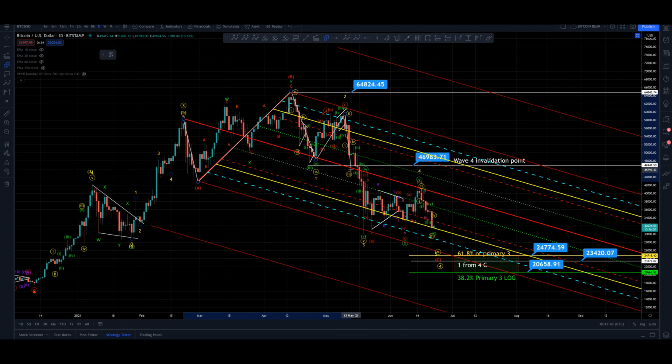We come down, test the median line, back up, break through the median line to the bottom bound of the pitchfork here. Okay, then we work our way back up and test the median line again, and now I think it's likely that we're going to come down and test the outer bound again. So you can see how this A, B, C swing has contained all of the price action since.